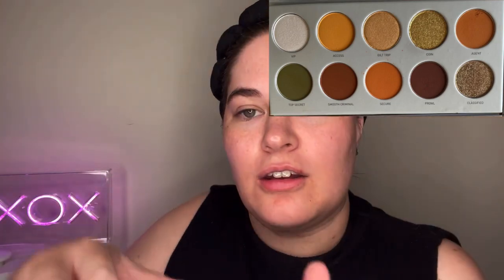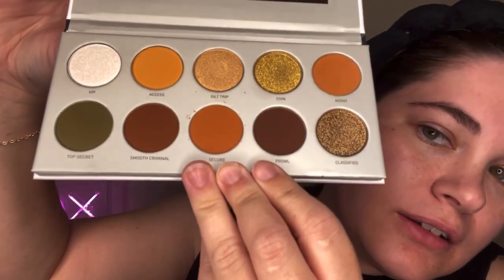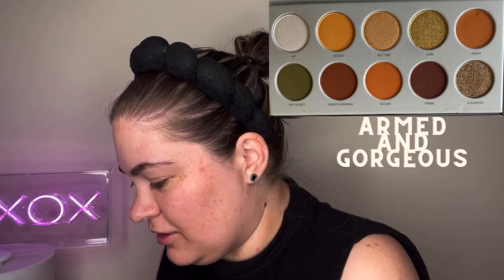Anyway, I have the other palettes by Jaclyn Hill and Morphe. This one is called Armed and Gorgeous. And I'll just show you what that looks like on the inside. Again, I'll take some real pictures for you to be able to see in a different light. So I feel like this ring light isn't doing it justice.